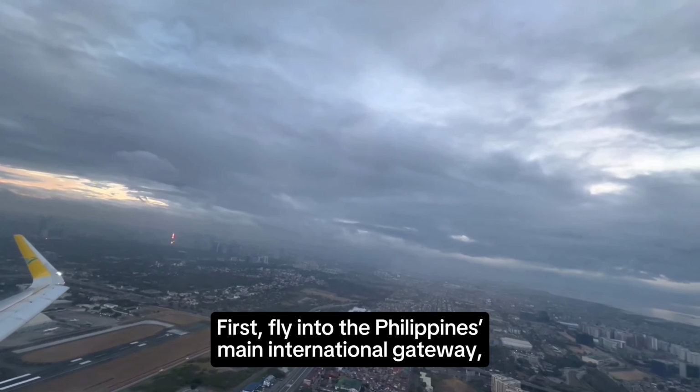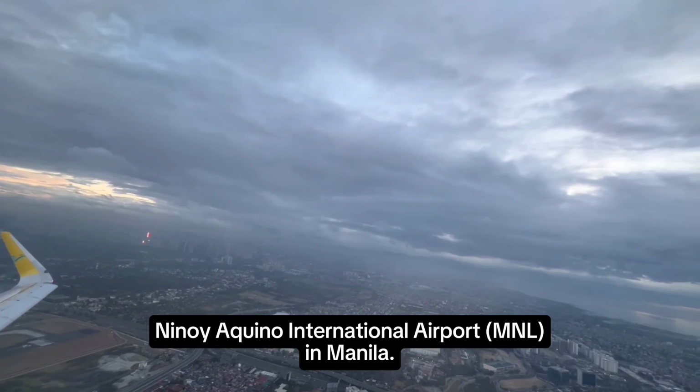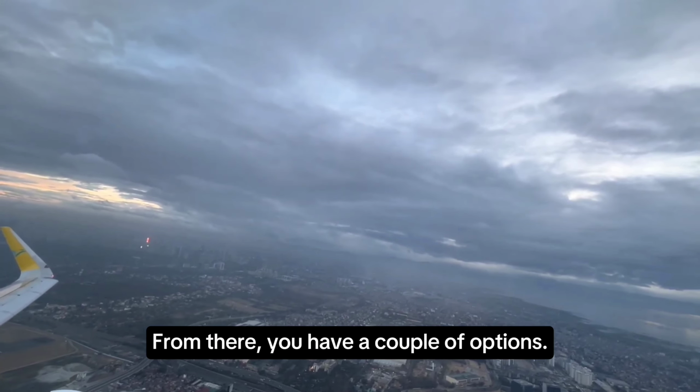First, fly into the Philippines' main international gateway, Ninoy Aquino International Airport, MNL, in Manila. From there, you have a couple of options.